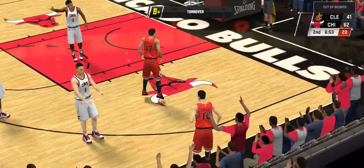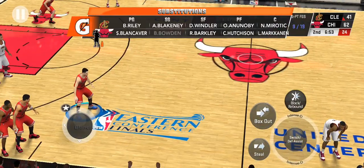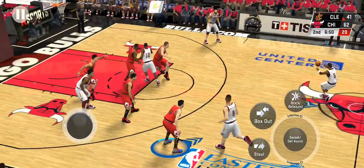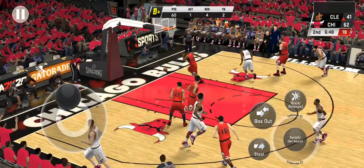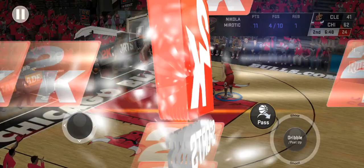Possession. And the Corey making a change here. And so it's Cleveland with it. And it's going to be out of bounds. The Bulls will take. Boy, if they ever make a mess out of that one, terrible turnover.